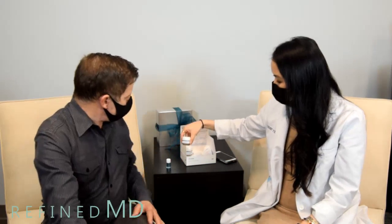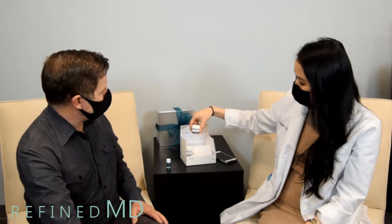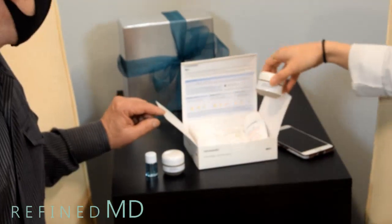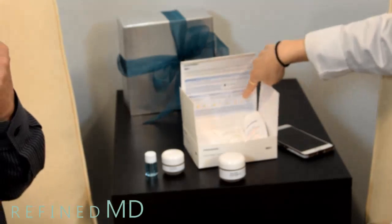And in this little jar is the peel itself. It's called the Cosmelan 1. We apply it in the office, and then you go home, you wash it off, and then there's instructions on home care. And this is part of your home care system. So this is what would go home with the patient. And then there's instructions here with little figures that tell you when and how often to use something.